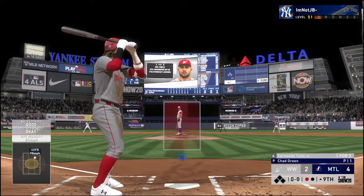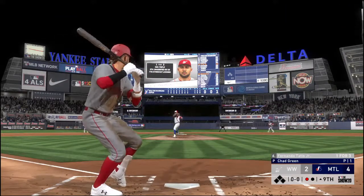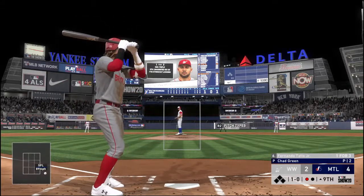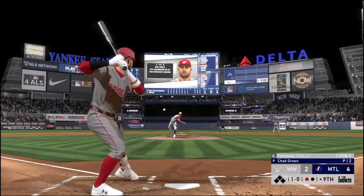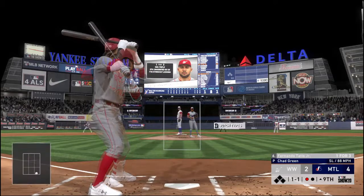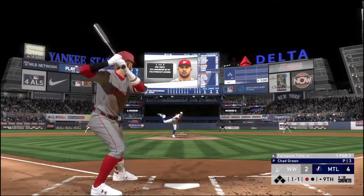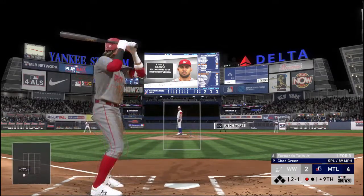At the plate, Fernando Tatis Jr. It was a backwards K, a strikeout looking for him in his last at-bat. Ball 1 to start the at-bat. Checks his swing, but this pitch is right there for strike 1. 1 out, nobody on. Checks his swing here, but he does so in time.